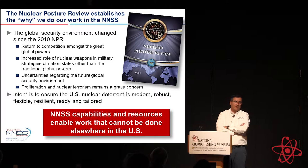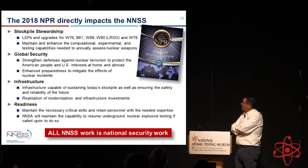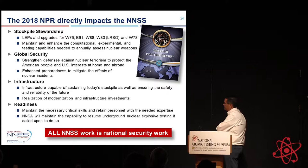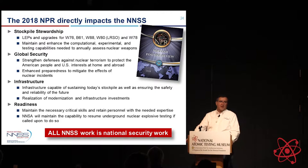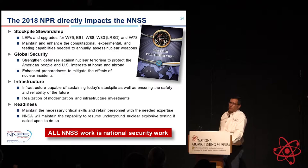Let's go to the next slide. You get to see the different areas we're interested in. Stockpile stewardship, I've talked a lot about global security. We do quite a bit of work there. The infrastructure and readiness: we have to maintain the capability to resume. We're not resuming underground testing, but we have to maintain the capability to do that. That's actually a deterrent in and of itself. If we were not able to return to testing in some reasonable amount of time, some of our deterrent capability starts to go away. So all this is national security work that we're involved with out at the NNSS. Let's go to the next slide.